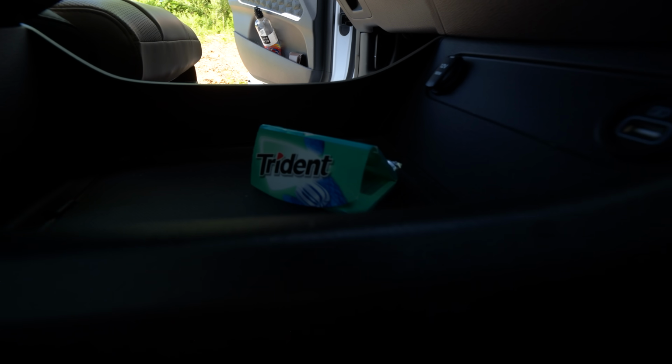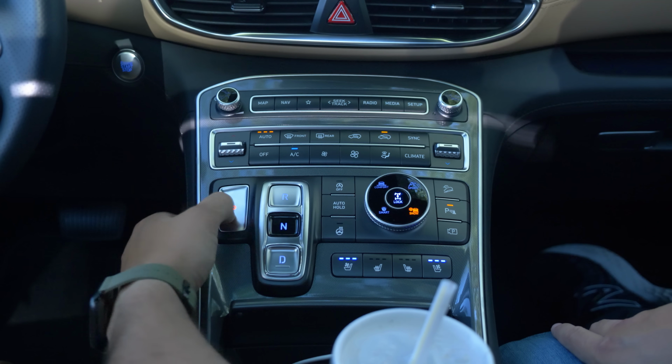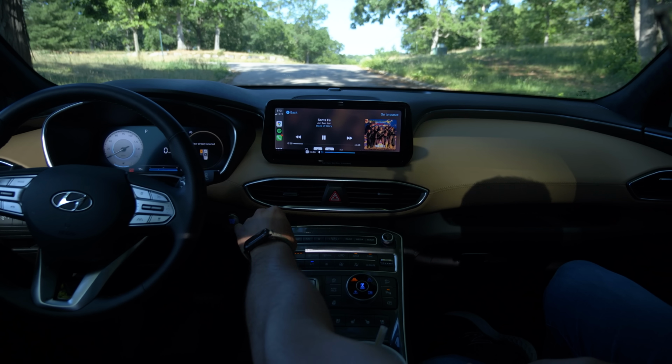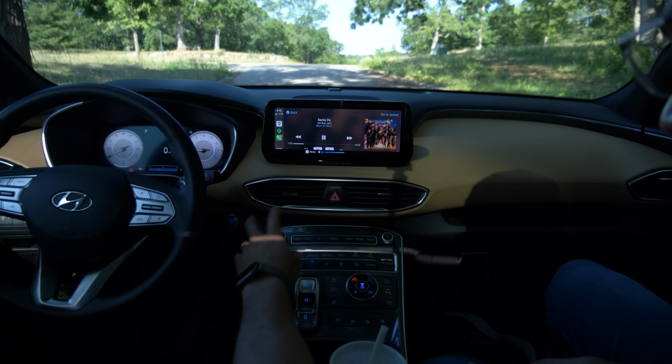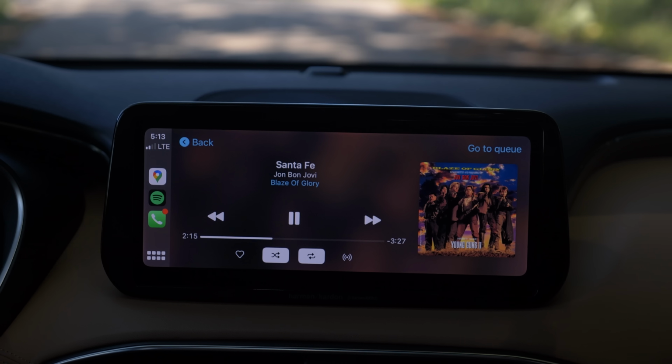The center stack has been redone. All the buttons and switches are physical, and it may look like a cluttered mess, but let me tell you, it's way easier to figure out than having to go through the touch screen for every single thing. Speaking of which, the infotainment has been updated. You get two options: a big screen or a small screen. Just depends on how big you like it.